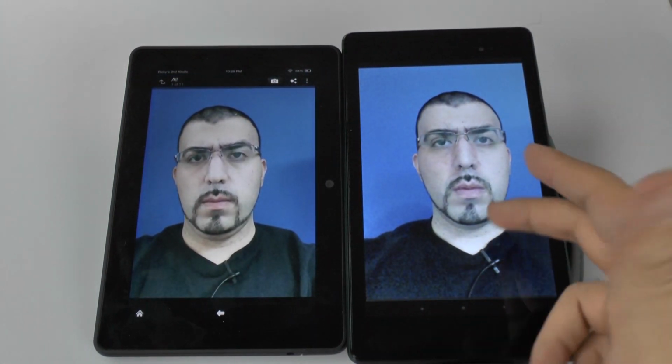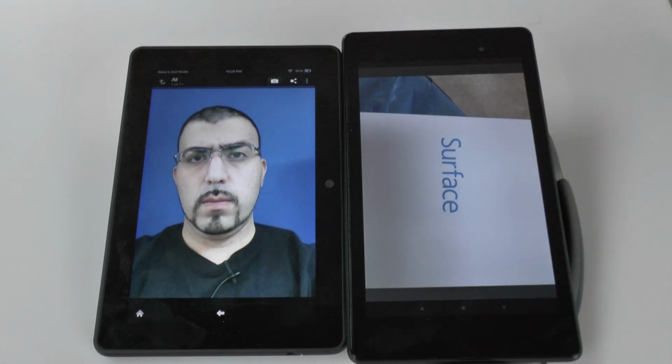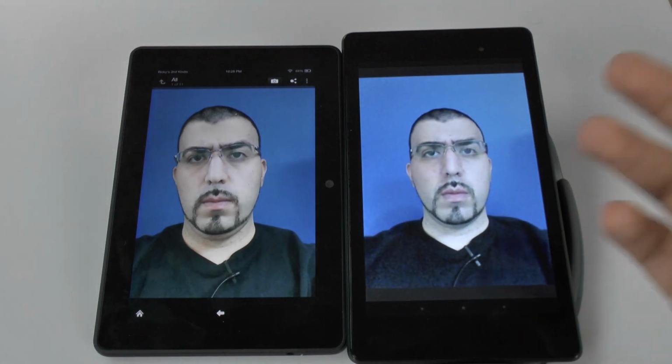However, overall, the fact that you do have a rear camera is a great quality for the Nexus. If you want to take a good, better quality photo, the Nexus is going to have a huge advantage with the rear camera compared to the front camera. So overall, I will give this to the Nexus. Just keep in mind, for front-facing camera, the Kindle does edge out the Nexus a little bit, but not having a rear camera at all gives the Nexus a bigger advantage.